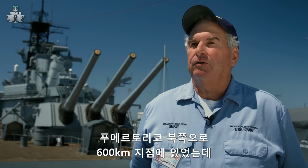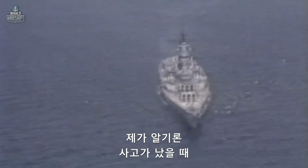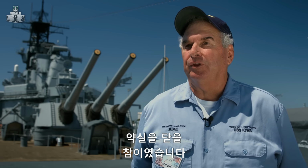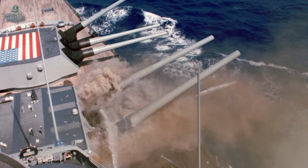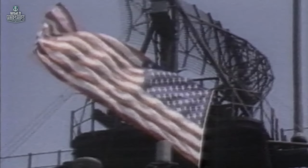The ship was about 400 miles or so north of Puerto Rico. As I understand it, they had loaded the shell in the number 2 turret, rammed in the powder, and they were about to close the breech when something happened. There was an explosion that killed 47 men. It was by far the biggest loss of life on the ship.